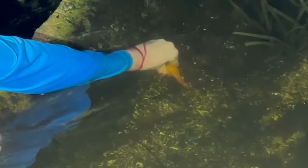Look at my hand next to him. I mean, look at the size of that tail. This is the coolest thing we've ever caught. This is so crazy, you guys. Oh yeah, he fits in there. Look at that, he fits nice. Look how cool that is.